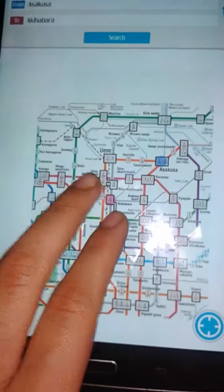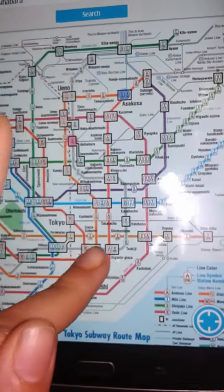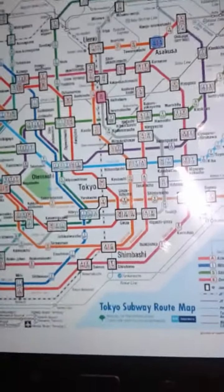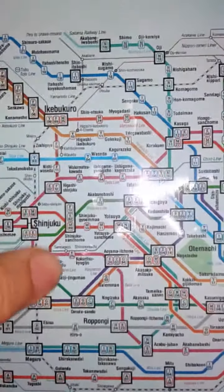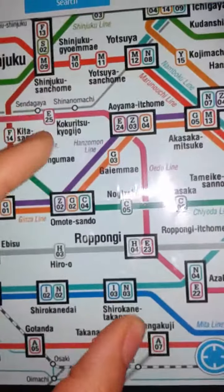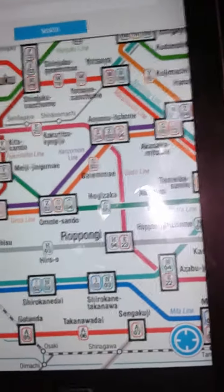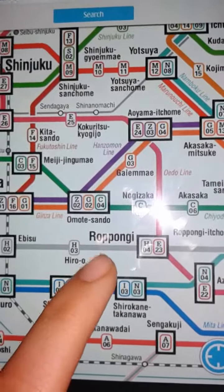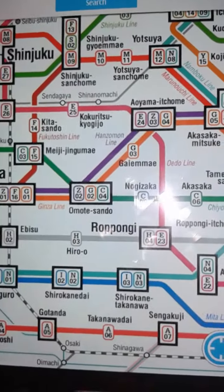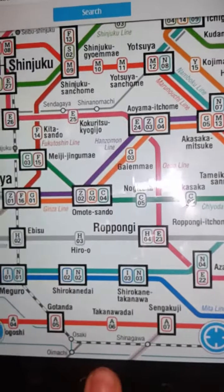I'm also going to find just a regular map. But this is the whole subway route of Tokyo. And this is what I'm going to be using to get around. I've heard this is the one town to stay away from if you're traveling alone, just because there's a lot of drunk people. But if you're going with friends, then it's fine. I think it's like a college town from what I've researched. So yeah, that's what I've been doing to help me learn.